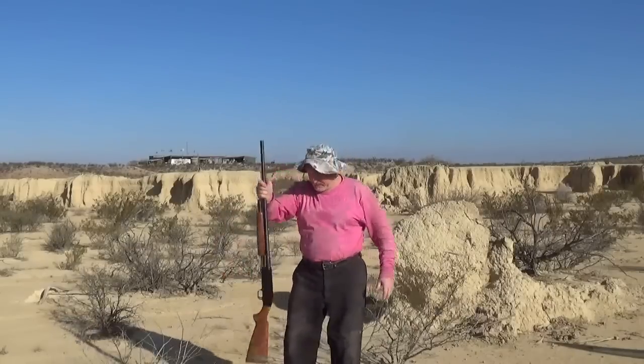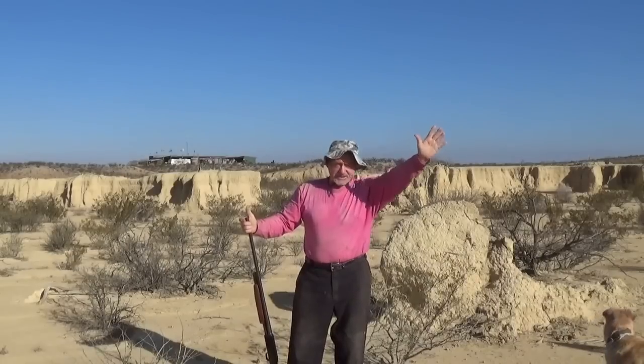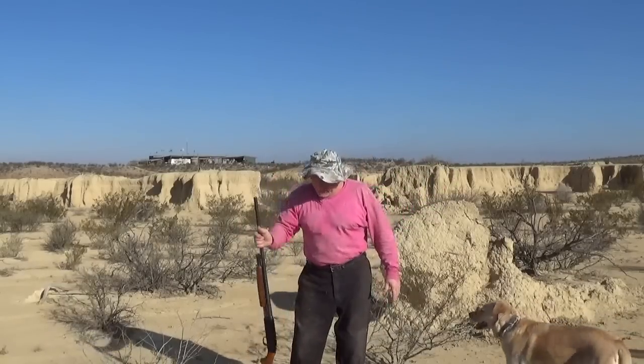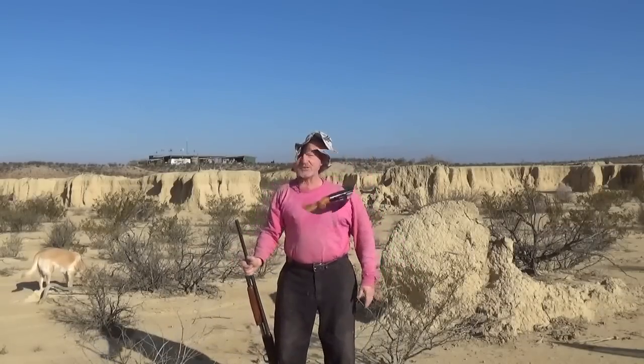I've got this with me because in the arroyo there's all sorts of little what could be dens for fox, skunk, coyote, whatever. They're all long gone by the time I even get down here, but just in case, I have the 20 gauge. Anyway, let's get a little bit of firewood and just give you an idea what it's like to get firewood.